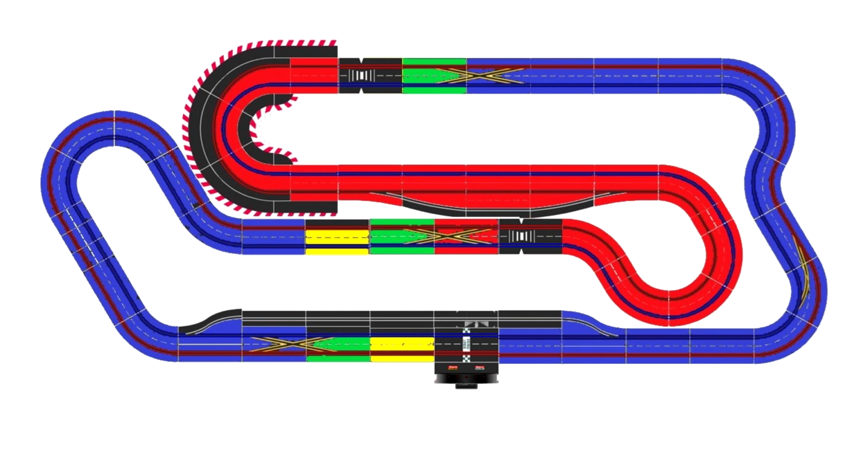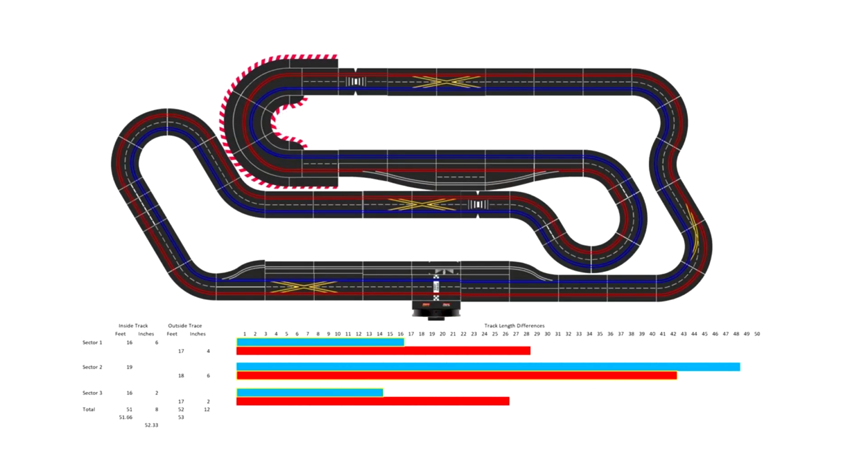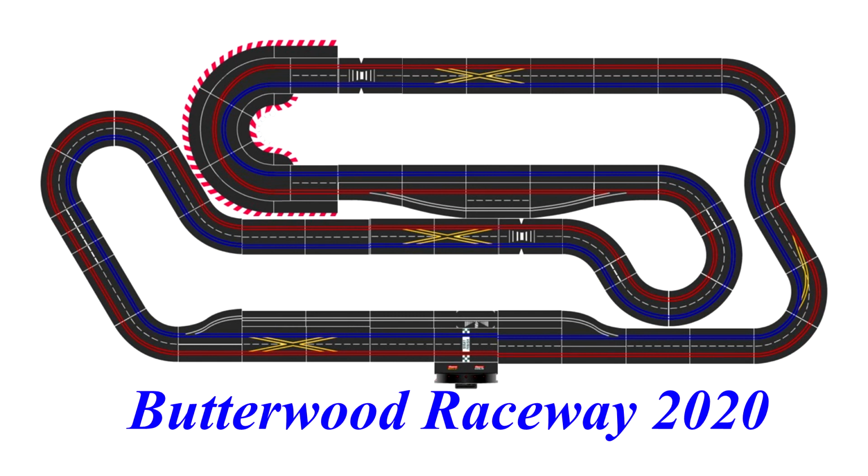Making the decision, yellow, and the actual lane changes, green, shown here. The check lanes give you the math. Now it's up to the team to decide whether or not to use them. 2020 will be another year of intense racing at Butterwood Raceway.